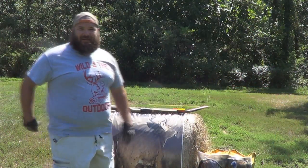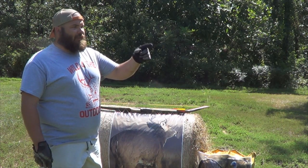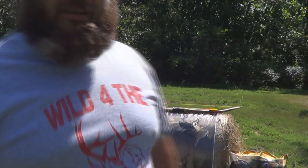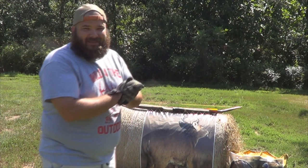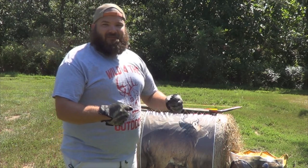Well, as you can see, I'm out here shooting my Mike Parker longbow, the hickory one. He's got one in the makes for me right now. I can't wait to get my hands on it. I keep watching him shoot it. I think he's just doing that to get me all fired up.